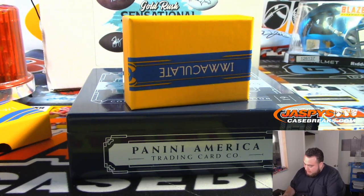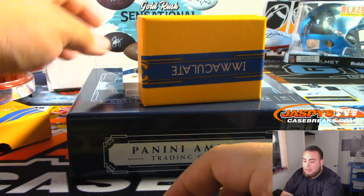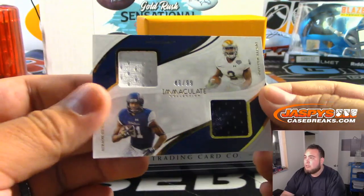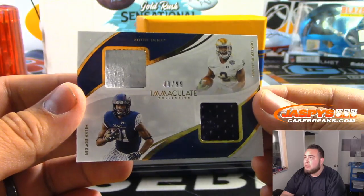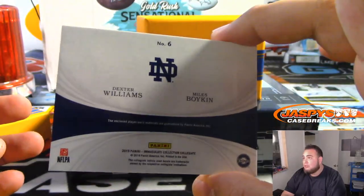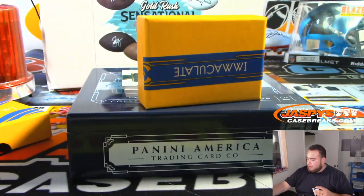But I didn't account for how long this mixer would actually take, unfortunately. But it'd still be tonight. And if anything else sold out tonight, I'll still do it tonight too. So don't be not buying spots if you don't want to. As long as it sells before I do Illusions or during Illusions, I'll break it tonight. Miles Boykin and Dexter Williams. So if you still want a break tonight, just continue to buy spots.